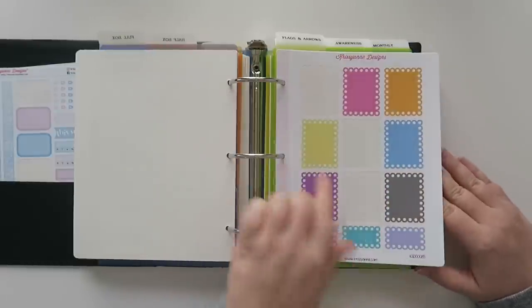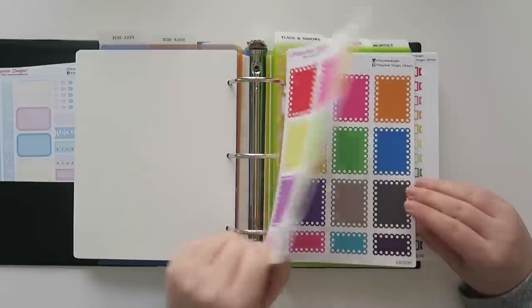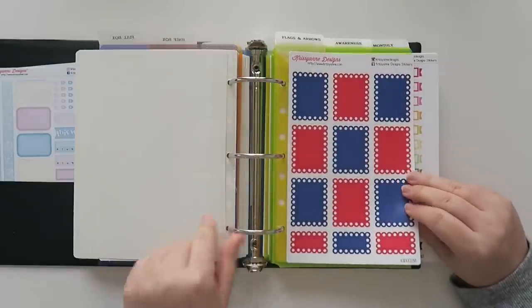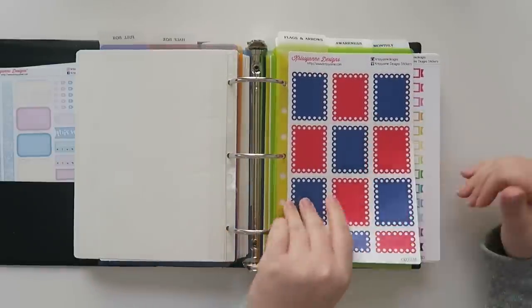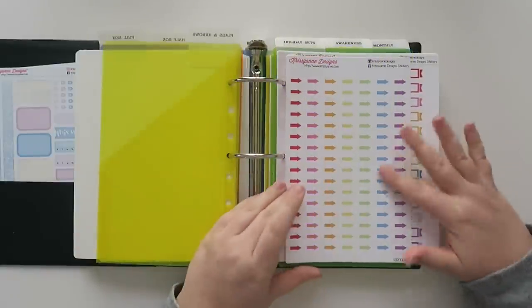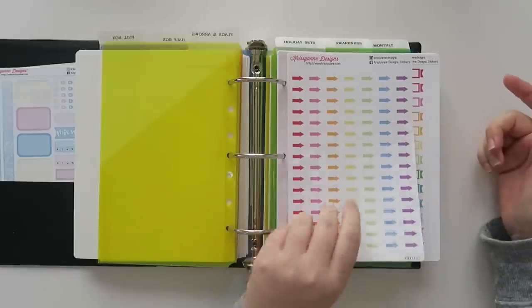But I love these little scallops. I think these are really cute too. Oh, here's a different one. More scallops. Look at all these scallops I have. I didn't even remember buying that. Anyway, okay, so here's all my flags and arrows. Love these little tiny flags, or little arrows. I don't know why I haven't used these.